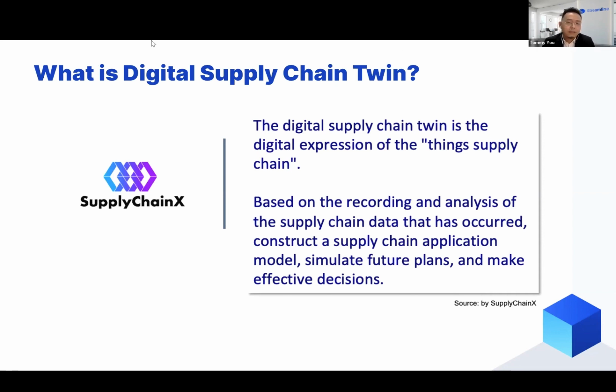I believe in the near future, the digital supply chain twin will be the normal standard for the leaders of the supply chain area. Yeah, this is just my input. Coming back to Lu. Thank you.